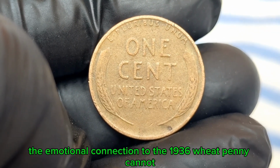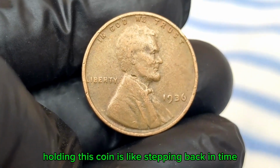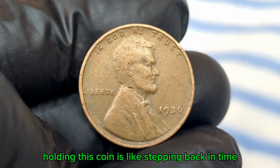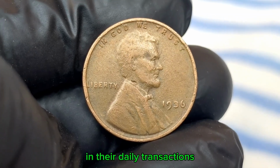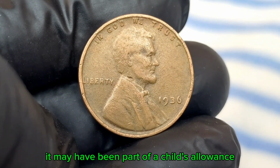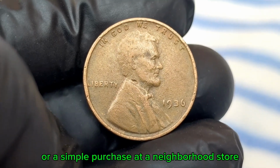The emotional connection to the 1936 wheat penny cannot be overlooked. Holding this coin is like stepping back in time, imagining the lives of those who once used it in their daily transactions. It may have been part of a child's allowance, a worker's wages, or a simple purchase at a neighborhood store.